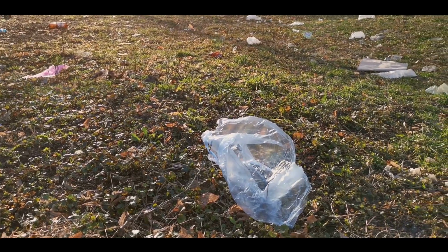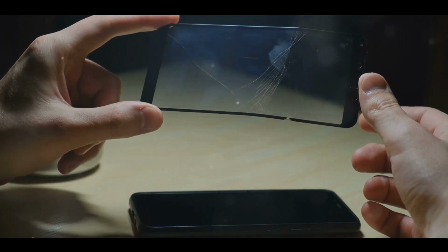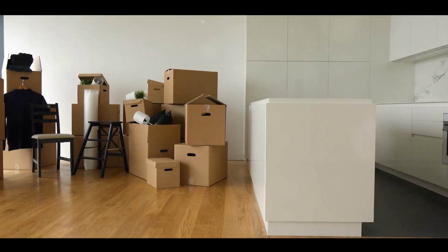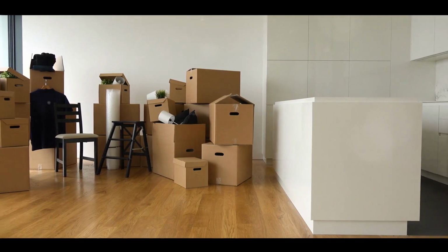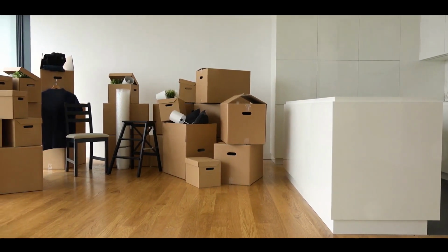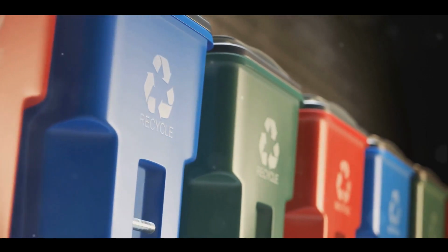The convenience of plastic is undeniable. It's lightweight, durable, and can be molded into virtually any shape. We've tapped into its versatility to design and create a variety of items that make our lives easier and more comfortable. But have we ever stopped to consider the cost? The truth is, plastic is everywhere.